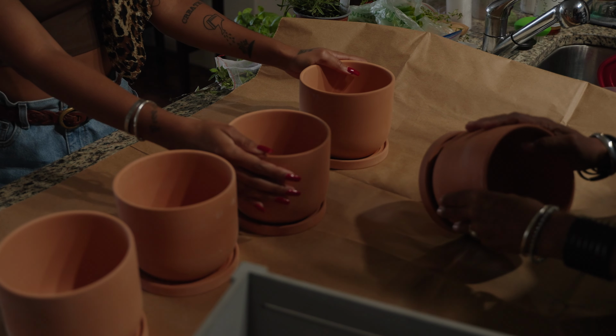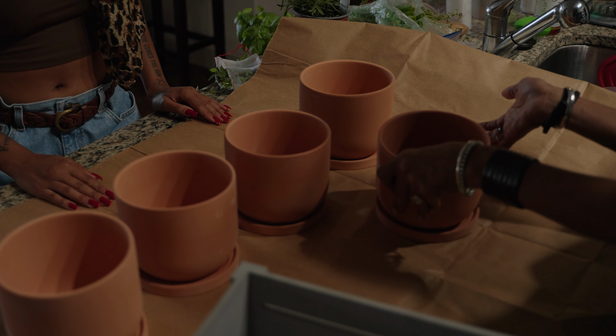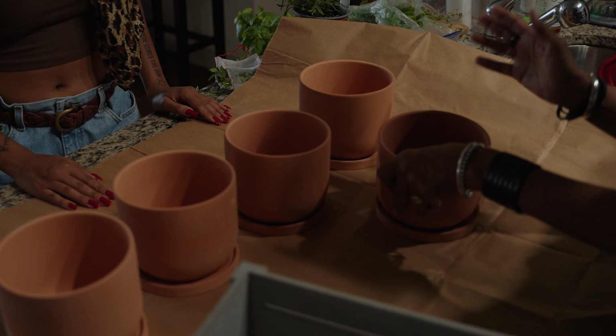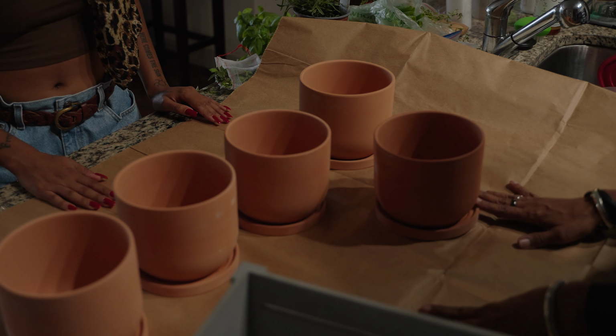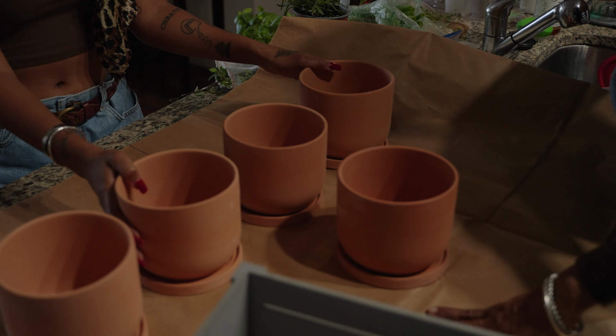The other thing is that we could use galvanized, and I like that because it's also a natural metal that you could use. Oh, okay. So I got you these pots. Then also, I went ahead and I got this at Target.